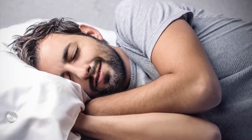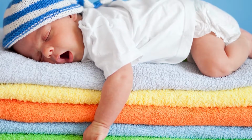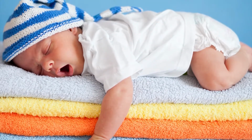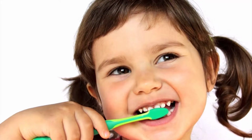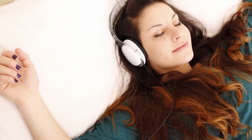Did you know that establishing a bedtime ritual helps your body know when it is time to sleep? You can establish a bedtime ritual by doing the same things, such as brushing your teeth, reading a book, or listening to soothing music every night an hour or two before bedtime to relax your mind.